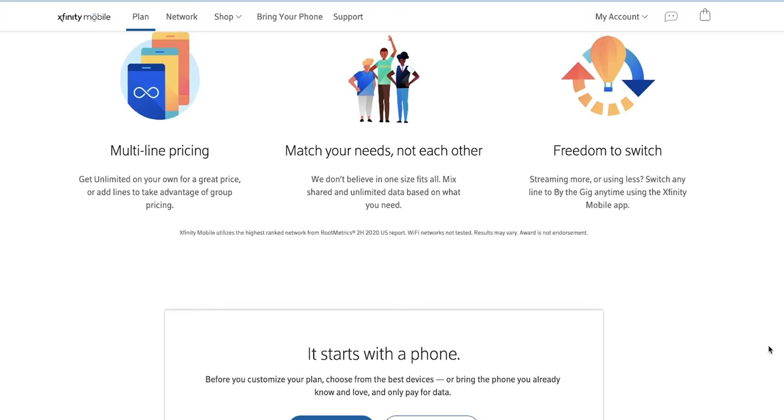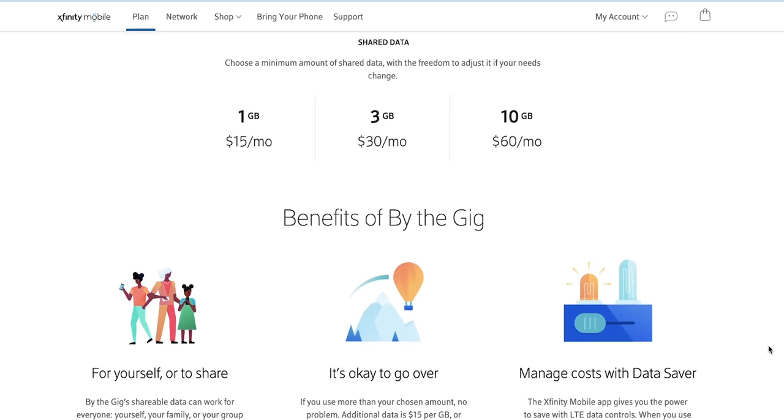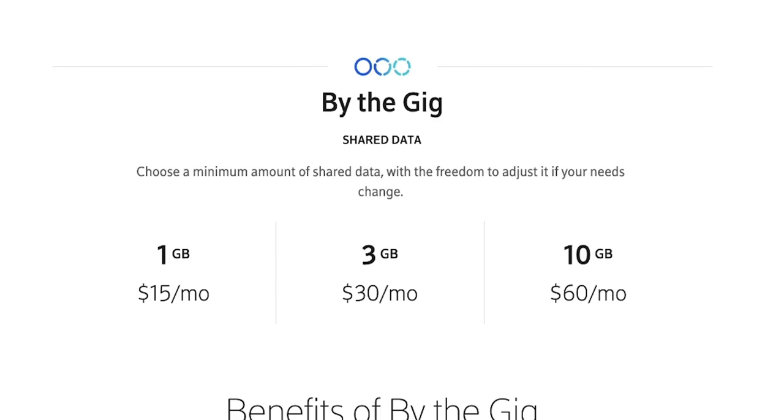For pay by the gig, your price starts at $15 for 1 gigabyte and then goes up to $30 for 3 gigabytes and then $60 for 10 gigabytes. Now that might not seem like the best deal, but here's the catch. This is shared data. So you could have 4 lines on say the $60 plan and split 10 gigabytes of data between 4 people and you're still only paying $60. Same with the $15 plan. You could have 3 people on that plan sharing 1 gigabyte of data, unlimited talk and text for $15.